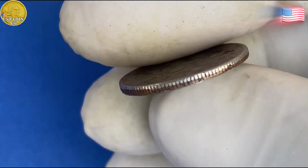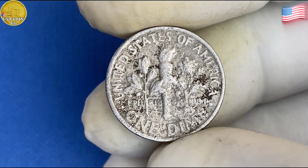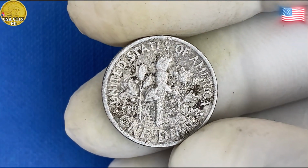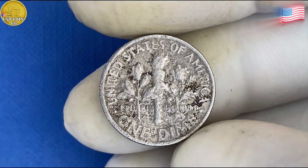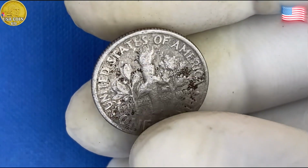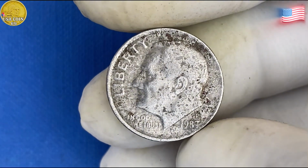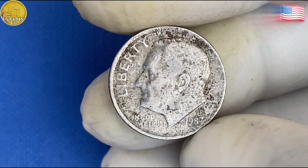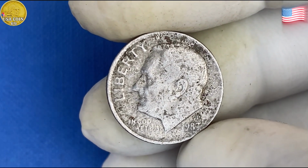The beauty of the Roosevelt dime isn't just in its iconic design or the legacy of President Roosevelt himself. It's also in the fact that some years of this series, like 1987, have proven to be incredibly valuable. These coins are a prime example of how rarity, demand, and condition can elevate a piece of currency from being worth only 10 cents to being worth thousands of dollars.